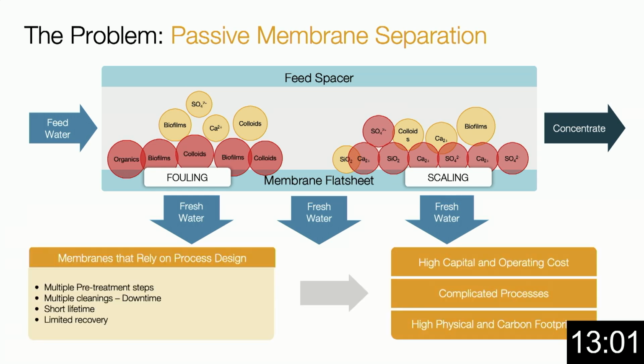You have to put multiple pretreatment steps ahead of it, and you have to clean it so many times. It shortens its lifetime, especially in produced water application, makes it a very expensive process, unsustainable. We know that very well.